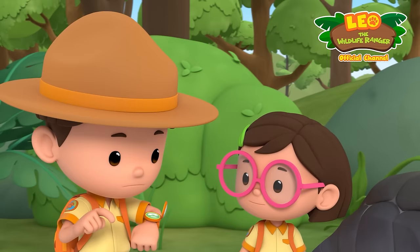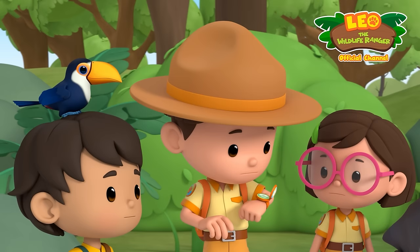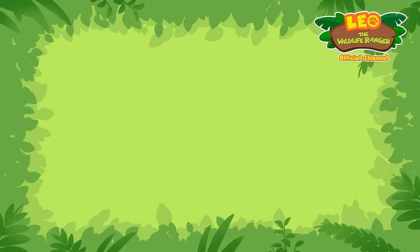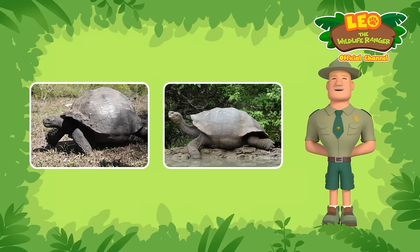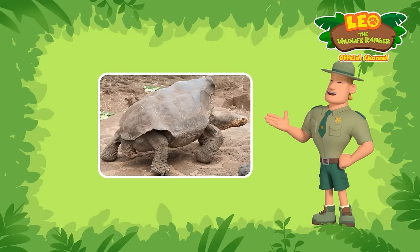Oh, hi, Ranger Rocky. How's it going over there, Leo? Found any Galapagos tortoises yet? Yes, we have. But one of them flipped over on its shell. Oh, dear. That sounds like a tricky situation. Galapagos tortoises have two main shell shapes, domed and saddleback. Some are shaped in between the two extremes. Domed tortoises have rounder shells and shorter necks. Saddleback tortoises have flatter shells with a raised neck opening resembling a saddle, as well as longer necks and limbs.